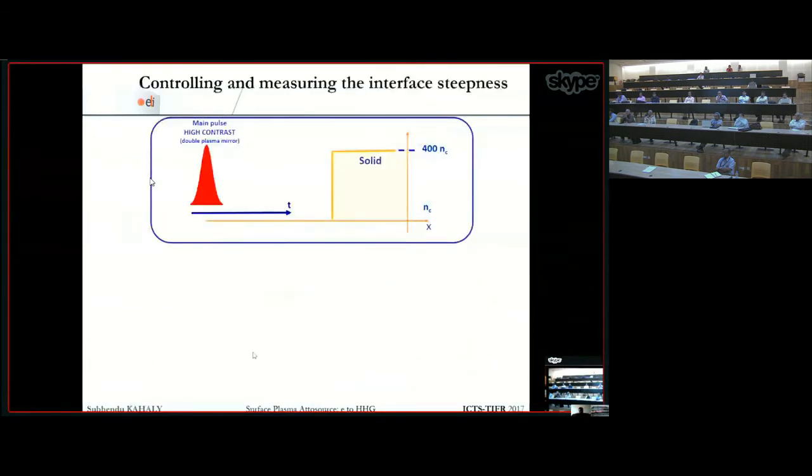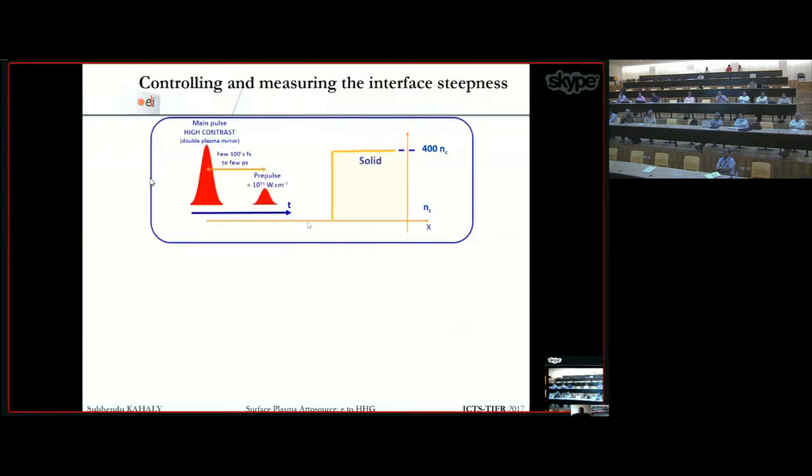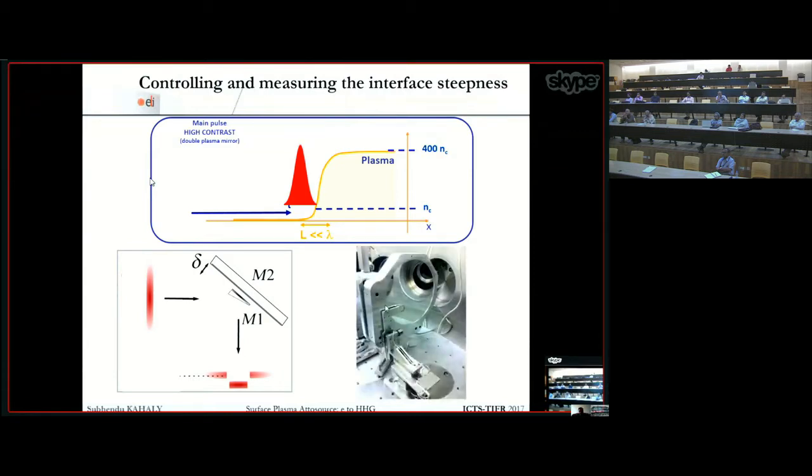Before I go into more details, you can also tailor or control this density gradient by letting a pre-pulse interact with the initially solid target, and then you delay your main pulse, which interacts with a predefined density gradient. This can be implemented by a very simple experimental scheme, where before the focusing optics, you have a big mirror and a small mirror in front of it. The small mirror reflects a portion of the same light, and the big mirror reflects the rest, and then you focus both. So this is the setup which does that.